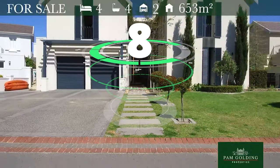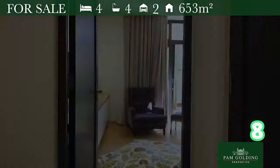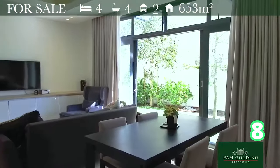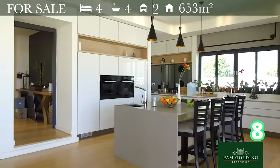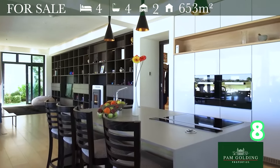To the 4-bedroom in Val de Vie. If you know Val de Vie, you know that of course this house will not disappoint. It's a family home, extremely modern and technologically equipped with underfloor heating, aircon. It's just easy living, this one.